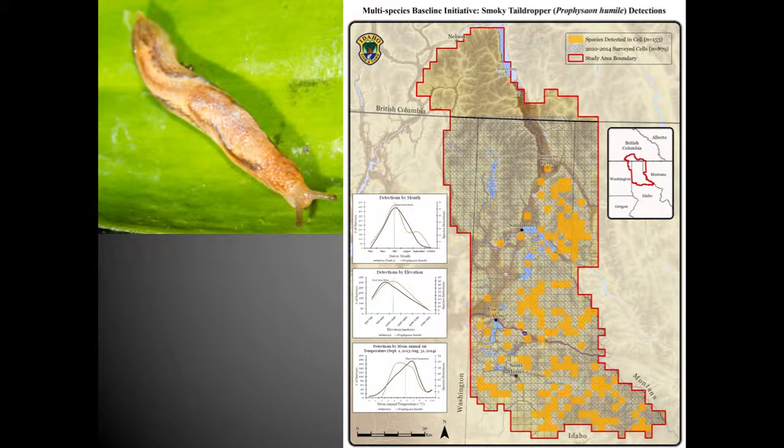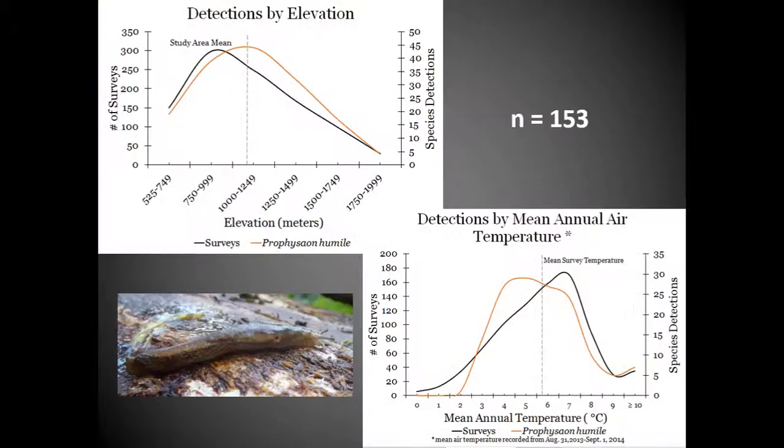Now let's look at one of our native species. This is the tail dropper, that really cool, pretty one. This one, by the way, was an S2 imperiled species. This is another one that was one of the most common ones in our survey. And it shows a slight preference for a little bit higher elevation, a little bit cooler temperature, there on the bottom chart.